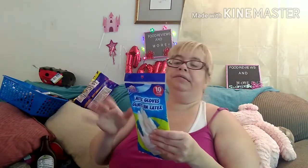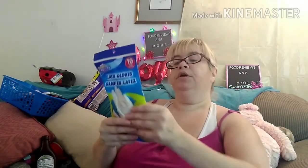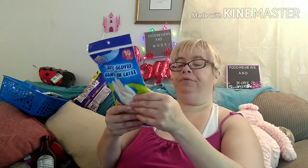I also got the Scrub Buddies 10-pack of latex gloves for cleaning dishes, kitchen, pet, and bathroom. I definitely needed more of these for cleaning.